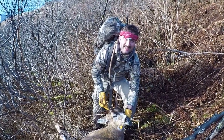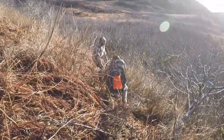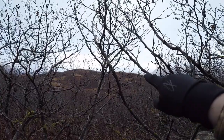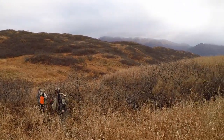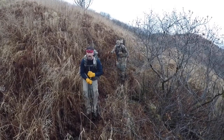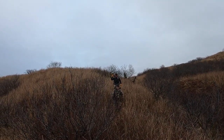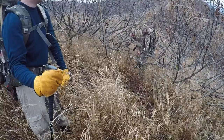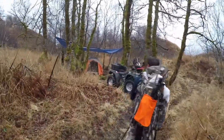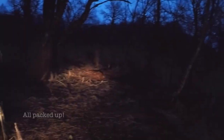Nice. Hold set up a little bit more. There you go. Now it's time to hump over that ridge and five more. Campsite gone, baby.